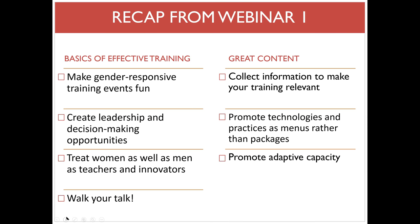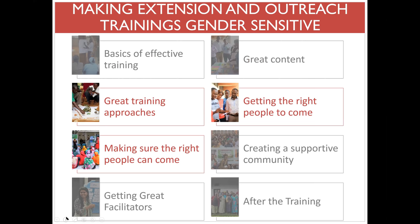Today, we will specifically be focusing on three tips, which is how do you have great training approaches, how to get the right people to come, and making sure that the right people can come.